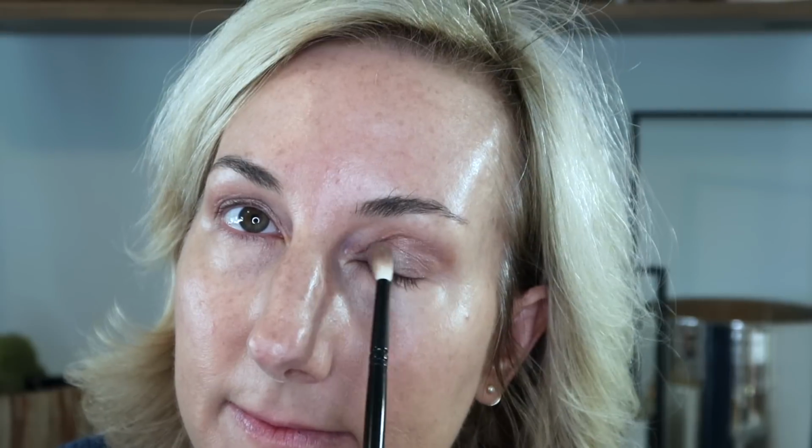Okay, I've just put a little bit of that pink down in the crease here. I want to come over to this beautiful silvery lavender tone here. Let's see what this looks like on, and I'm just going to place that on the lid here. That's a pretty color. That is a pretty icy lavender shade.